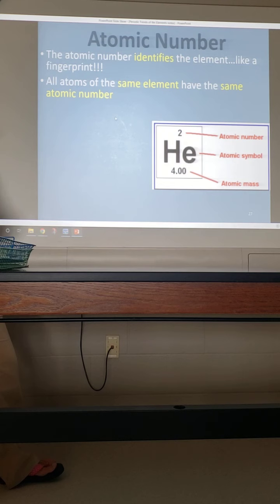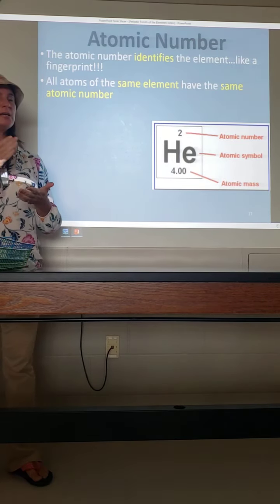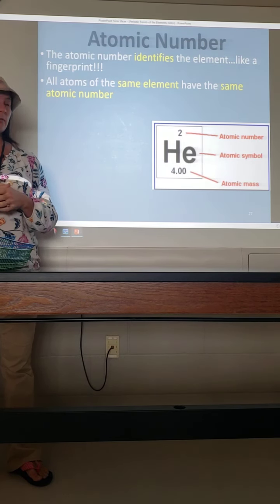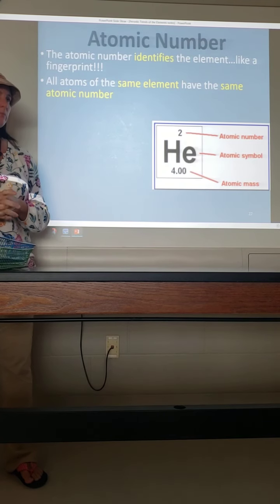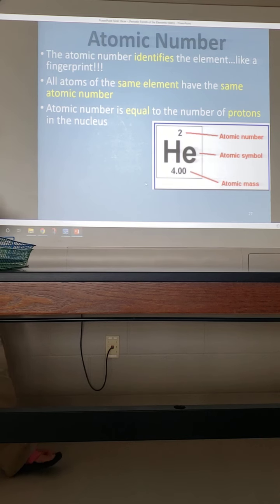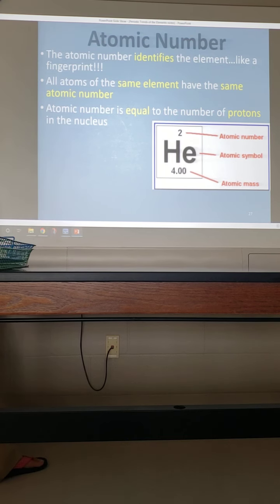Okay, so all atoms of the same element have the same atomic number. So every hydrogen has 1 proton. Every helium has 2 protons. And so if you know the number of protons, then you know what atom or what element you're dealing with. It's also called the atomic number. So really the atomic number and the number of protons is the same number. Right? So atomic number is equal to protons. It's the fingerprint. It's the thing that identifies the element.